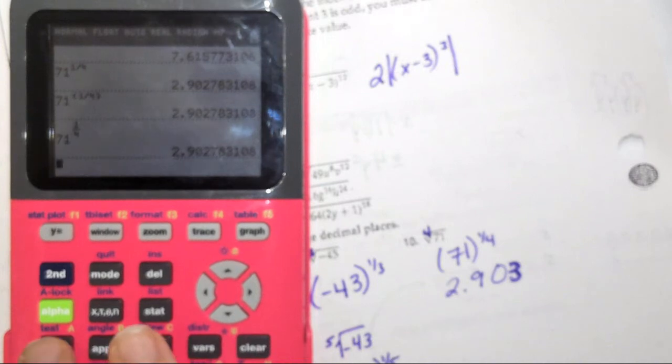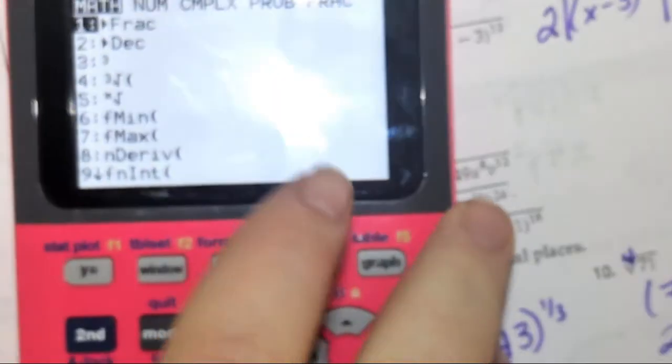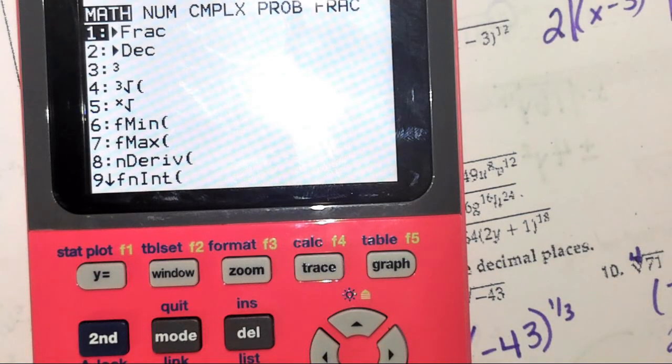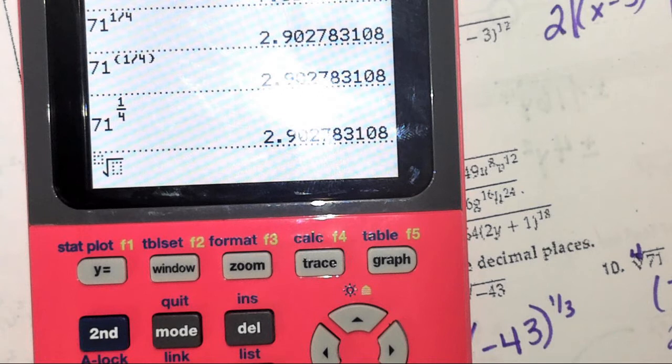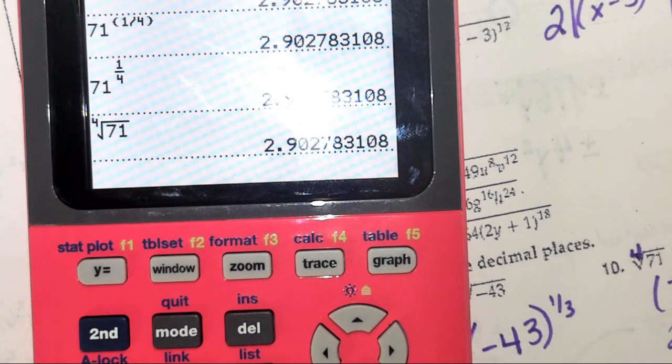She plays with her calculator like she should, and she noticed if you press math, you can find that cube root, that x root, so you could type in a 4 or a 5 or whatever. So our problem we just did, that was 4th root 71. She could hit that, type in the 4, type in the 71. She's still going to get the same thing. And if Caitlin likes doing that, that's great.